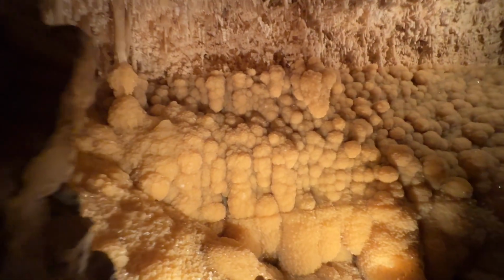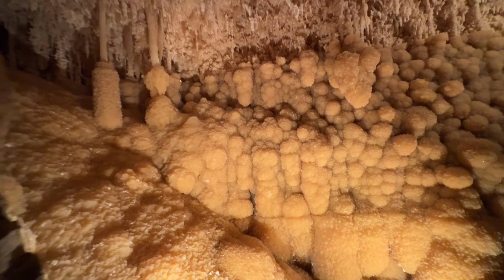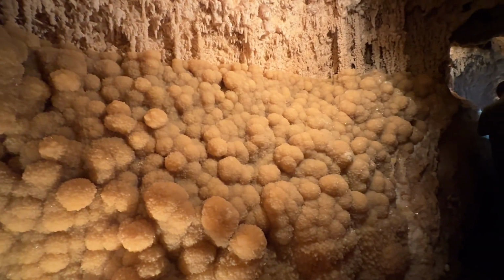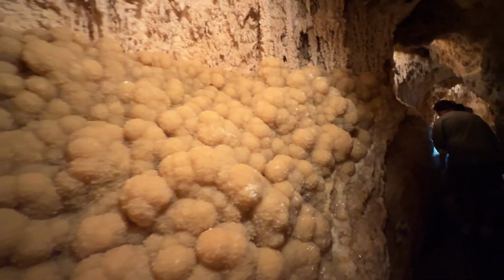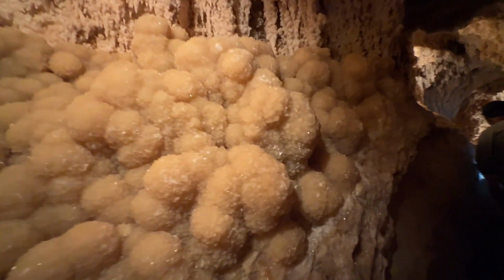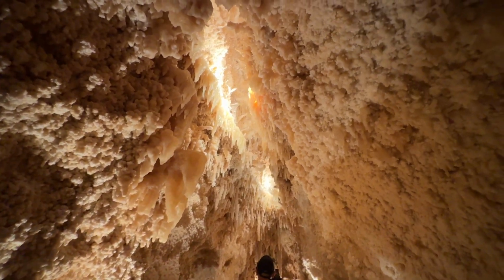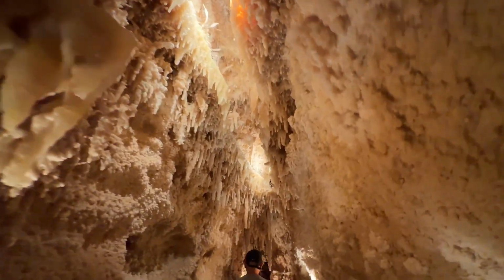Wow, look at these snowballs. Trying it without the light. Very narrow, right? You really have to watch your head here.